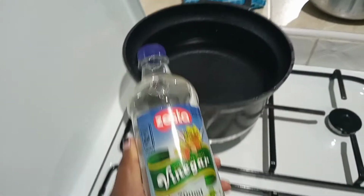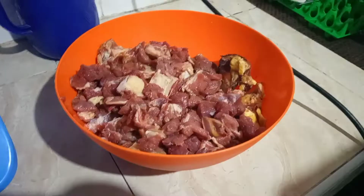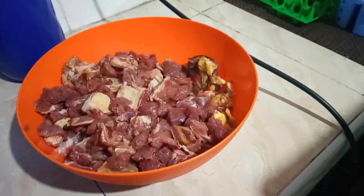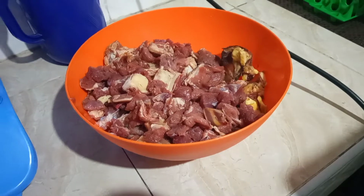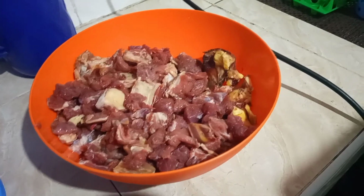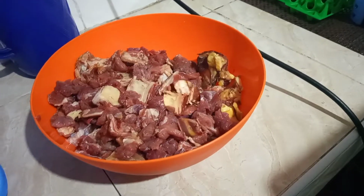And this is the vinegar that I'll be using. And that's the meat over there. I've already sorted it out. So I will wash with the warm water and the vinegar, at least 2-3 cups. You wash and then rinse. Then you can now cook it, or rather boil it. You boil it first before you cook whatever you want to cook.